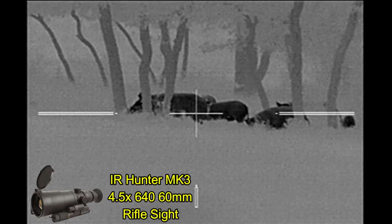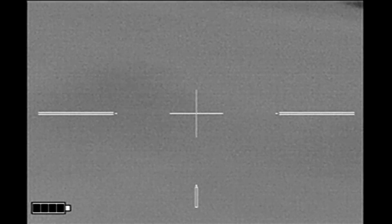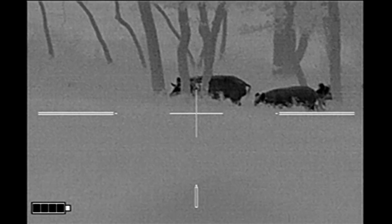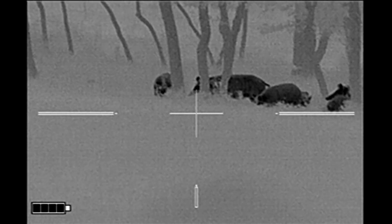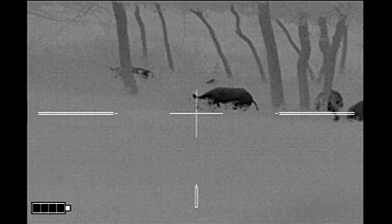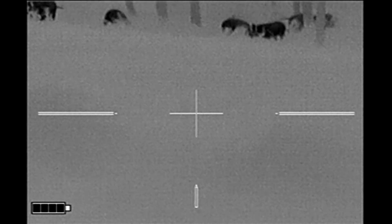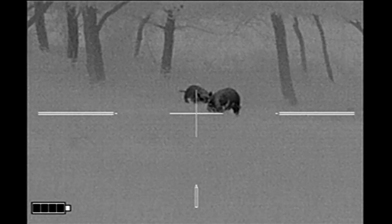That's going to be a big boar right there. That will not be my first target. As I get readjusted on my rifle. Still trying to identify a sow, but the vegetation is getting in the way of doing that. That looks like a boar.